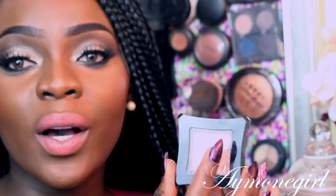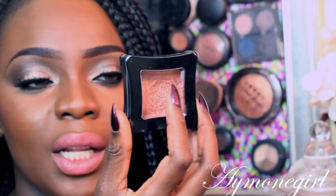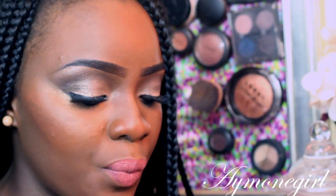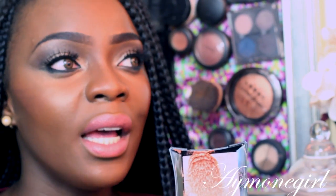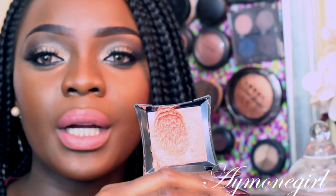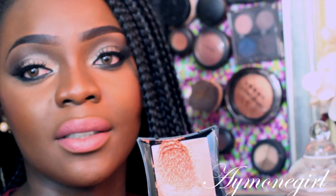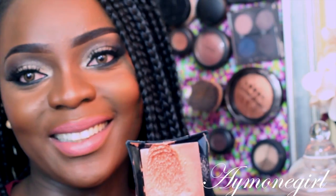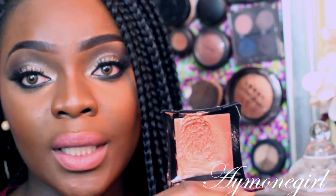Okay, so the last one is going to be this one. It is the Gleam from Illamasqua. It's called Gleam. The color is Supernatural, okay? And it is a beautiful, beautiful, beautiful highlighter. It kind of gives you this glow, especially for the daytime. If you're working, you're going to love this. If you're going to school, you're going to love this. You can build this up, but you are going to love it. It is so gorgeous. It is magnificent. So make sure that you give this a try.